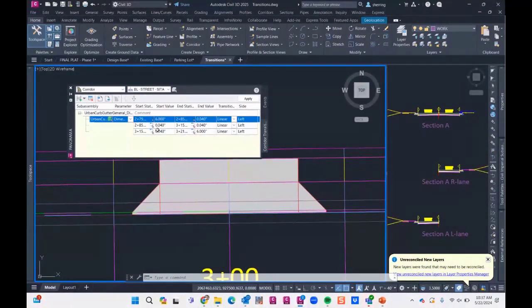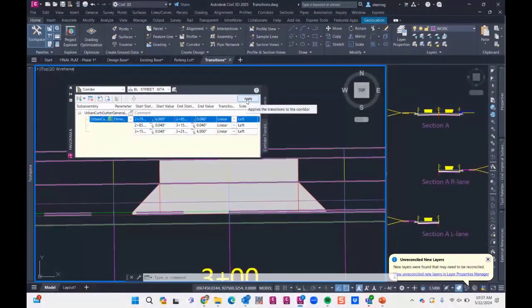Okay. When you put that transition in, I may lose a little bit here. It doesn't matter. When you put that transition in, it doesn't change anything until you go to apply.